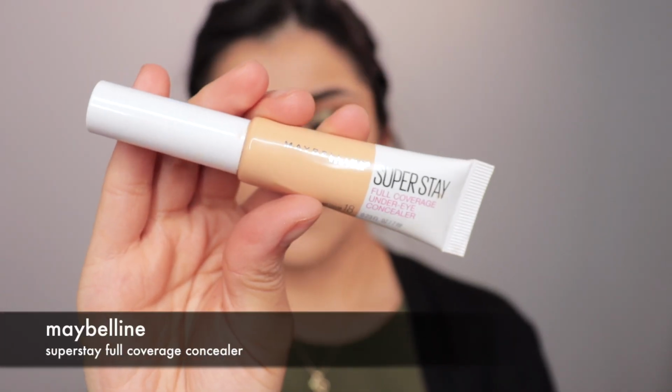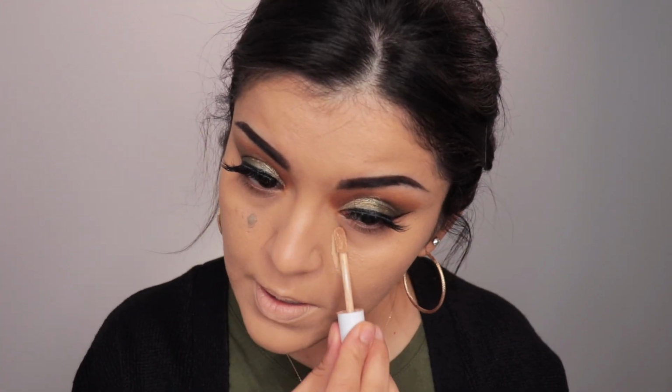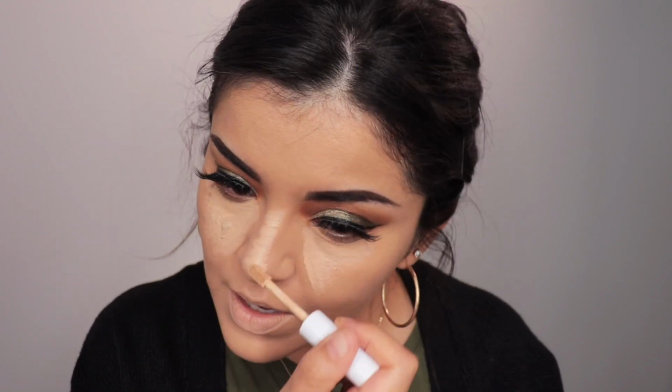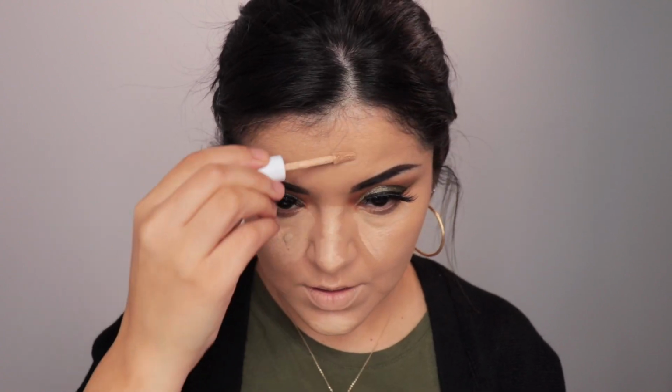I'm just going to be taking my Maybelline Superstay Full Coverage concealer in the shade Light Medium. I finally ordered some concealer because I am completely out. I want to also do an empties video, so hopefully you guys would want to see that.